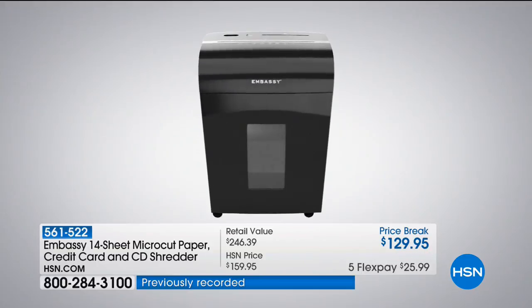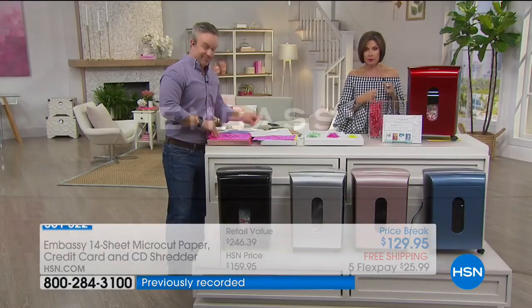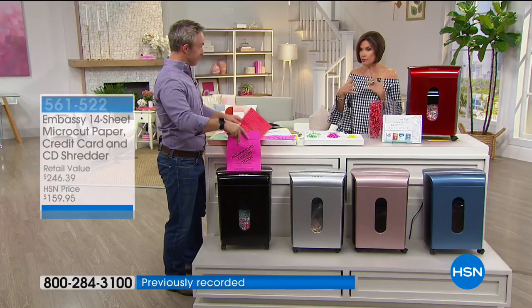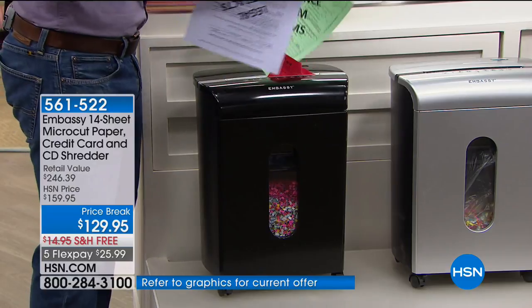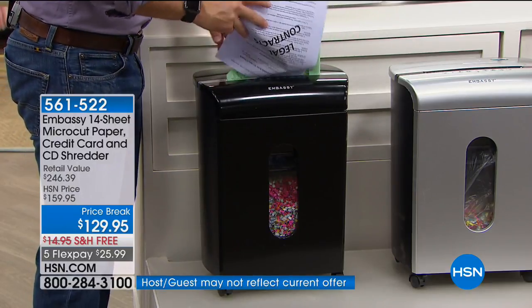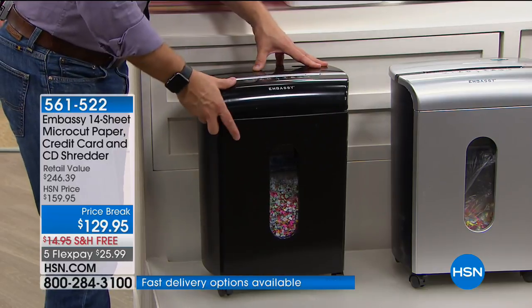But these are the features that set this one apart, Bill. Number one, it's on wheels. Number two, the bin pulls out. Number three, you can put 14 sheets in at a time. It has huge power. And at the end of the day, we're walking away with that micro cut, not something from the 70s. A really fine shred. And these are the features that Embassy gives us.